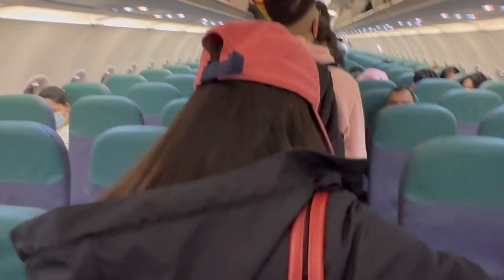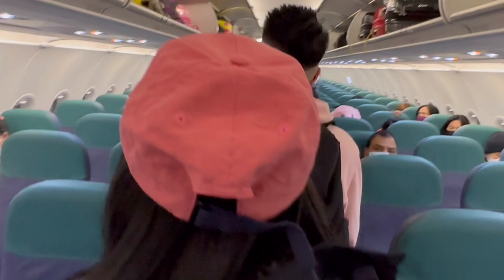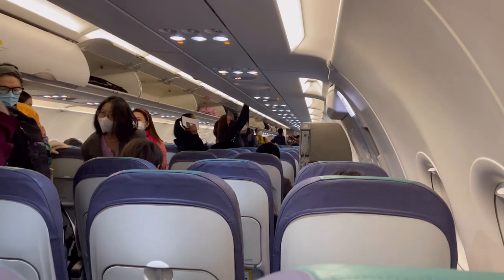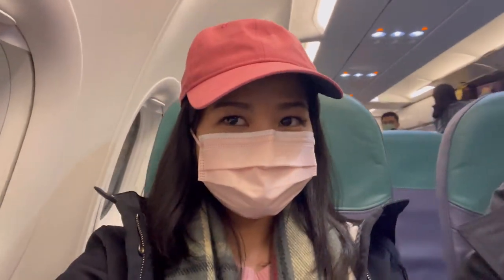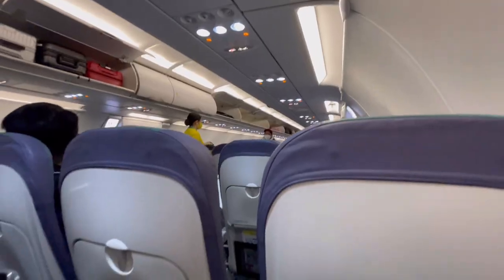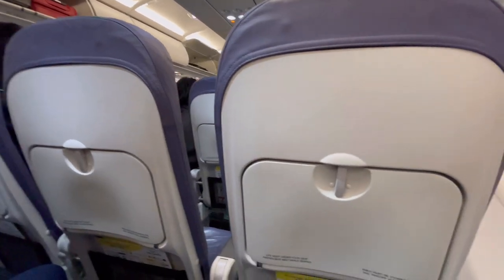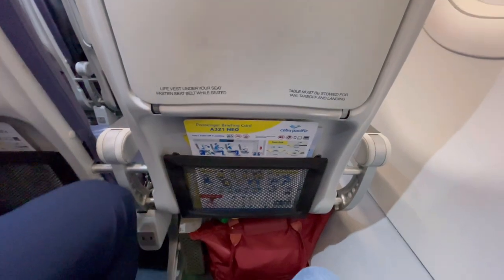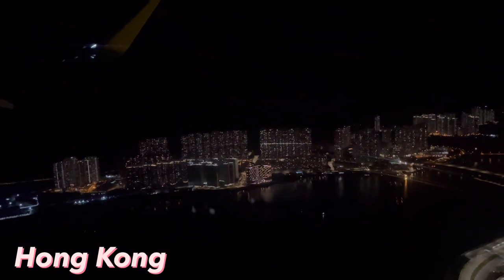It was peak season, so the plane was full. And people were having a hard time finding space for their carry-on luggage. So these are the plane seats and they do have a foldable table and some instructions, safety manual and magazine. The flight was on time with no delay.